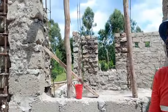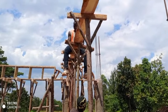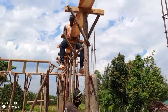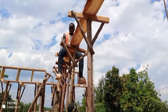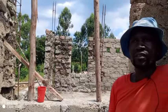Okay, I'm Collins Otieno. This is so-called formwork. We started with the columns. We form the shape that the designer designed, and this is the type of the column that you are seeing. Now we are going to the second stage, that is slabbing.